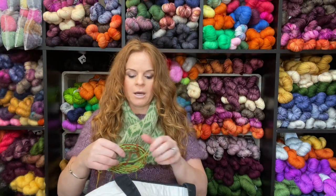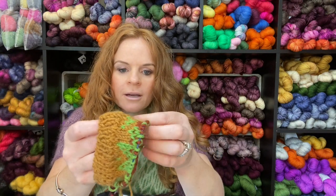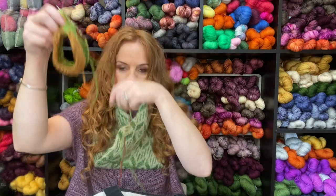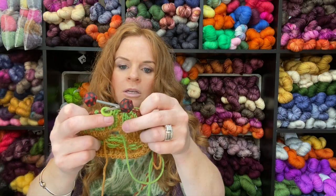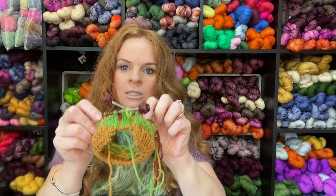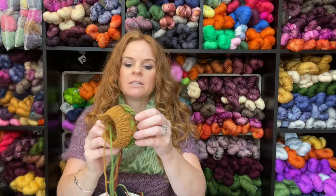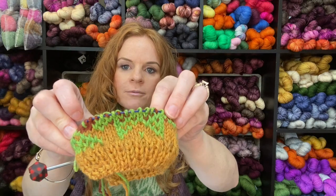I cast on my coffee cozy yesterday. By the time this airs, I'm sure I'll be done with this, so I can't wait to show you. But essentially, and I have a lot of strings going on here, so don't mind the mess, what you're going to do is cut these stitches, create a little button band for your coffee cozy, just so you can practice. So this is my colorwork so far. I haven't gotten very far.